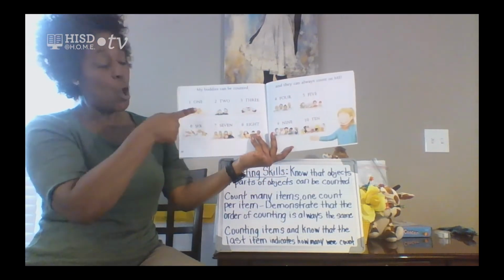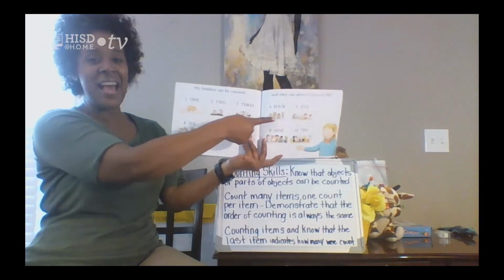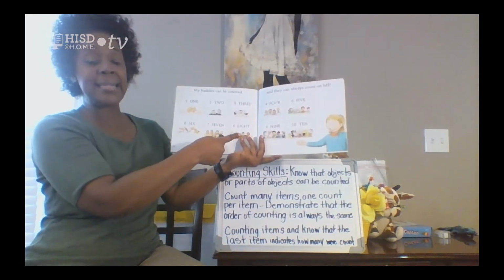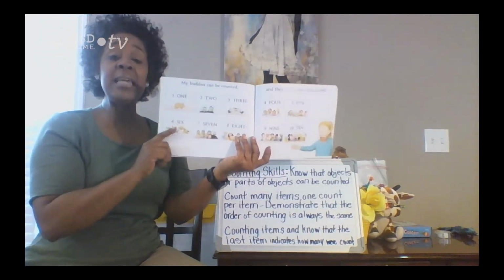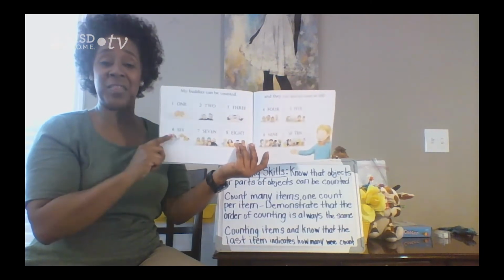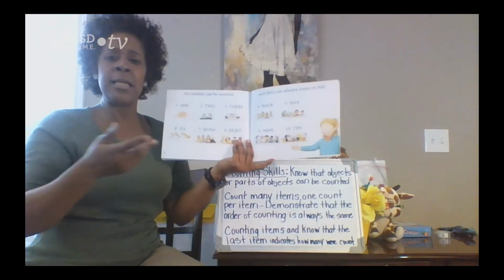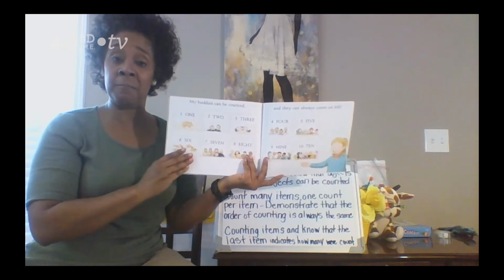Let's go. 1, 2, 3, 4, 5, 6, 7, 8, 9, 10. She counted 10 objects in her book. She counted so many things, and it's great. I have a question for you. Since we counted 10, can you make a prediction on what comes after 10?